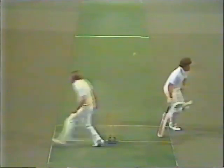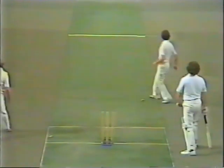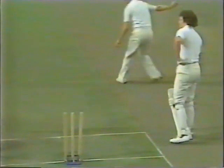And that going to John Lever's right hand, his wrong hand. They're thinking about a second run. He's just back. And that'll be 3 runs, 1 for the overthrow.